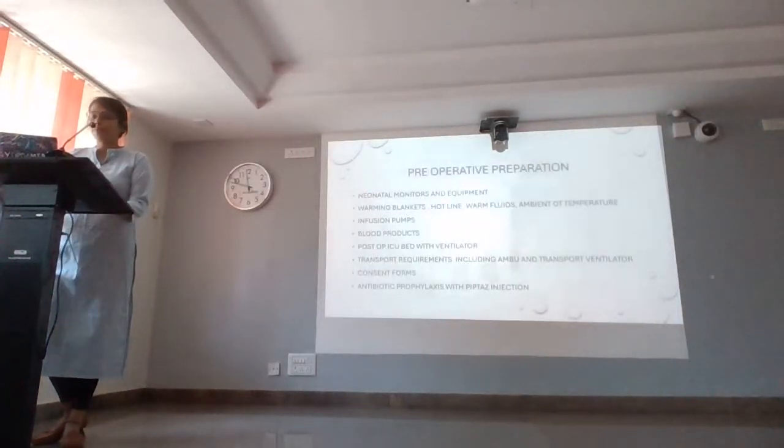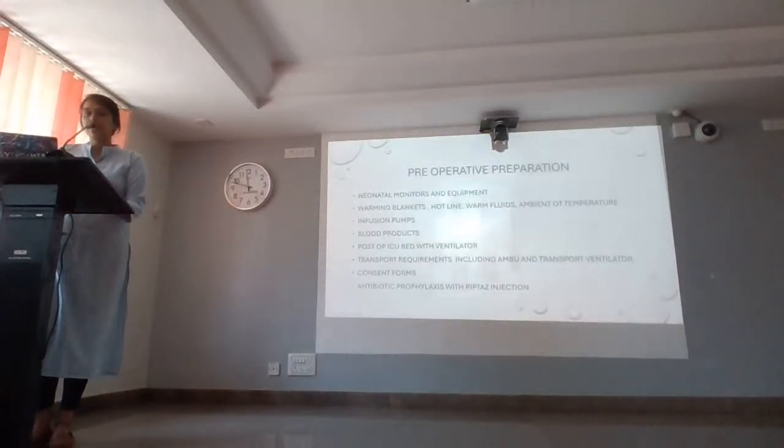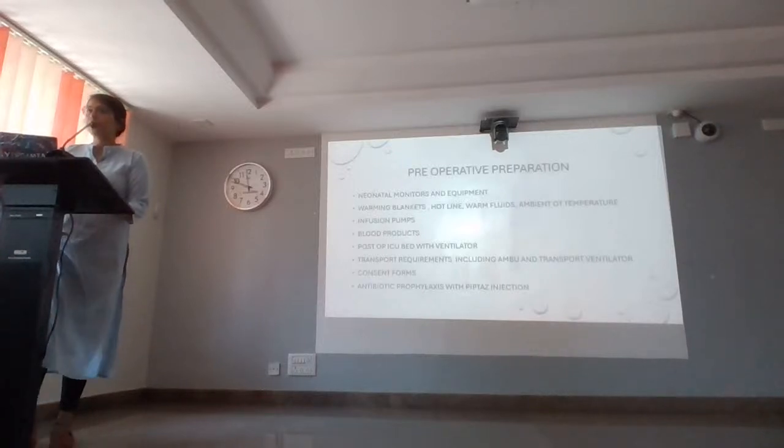In preoperative preparation, we had kept the neonatal monitors and equipment ready. Warming blankets, hotline, warm fluids, and ambient OT temperature were maintained to ensure normothermia in the perioperative area. Infusion pumps were kept ready, blood products were confirmed, and the post-operative ICU bed with ventilator was also confirmed. Transport requirements, including AMBU, transport ventilator, and oxygen cylinder, were also present. Consent forms were checked, and antibiotic prophylaxis with injection was given.